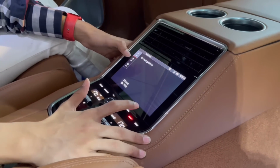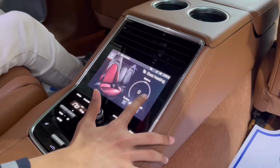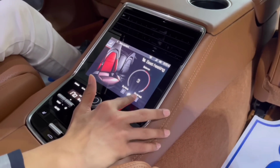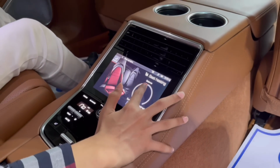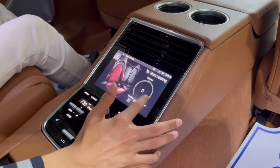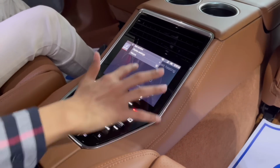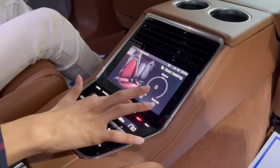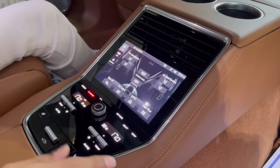Then you have your seats. These are your rear seat controls. This is for your heated seats. So how much do you want your seat heated? There. For ventilated seats, you have to pay extra. For heated seats, you get it standard. And then you have your options, so your display settings or volume. Then if you go here, it's your climate.